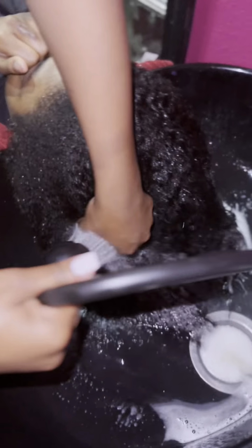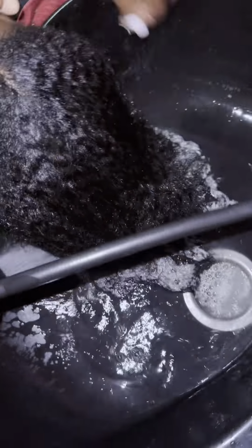And as you guys can see, her hair is not just thick. It is thick, thick. And I'm really not exaggerating. You can barely see her scalp.